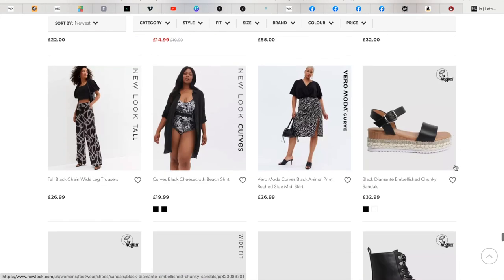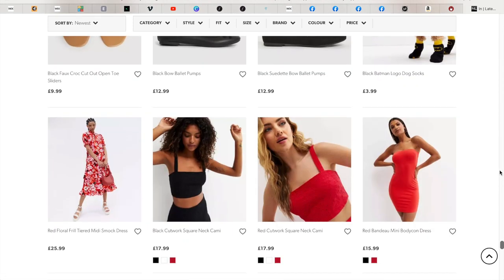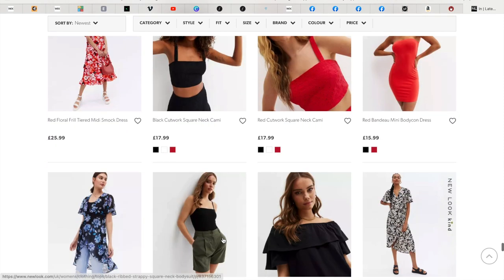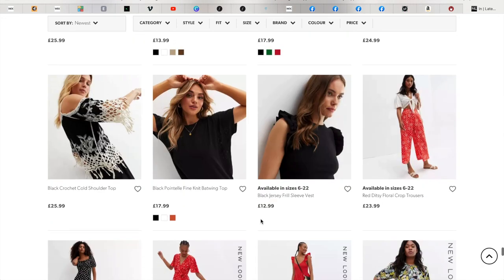I'll just do one more scroll down of this stuff, and when I get to the load more, then I'll come off of this. These are cute. If you again are looking for something a bit simple, you might think that £18 is a lot for something like that, and I would agree with you there, but New Look are always having like 25% off sale, so definitely add what you want to your basket and then wait for a discount and then do it that way.